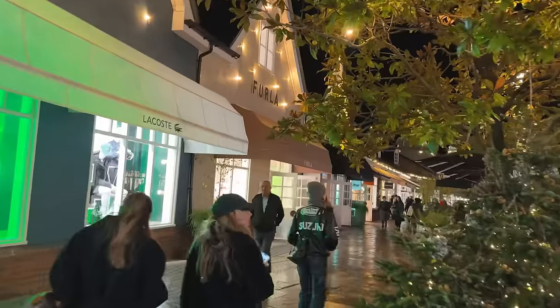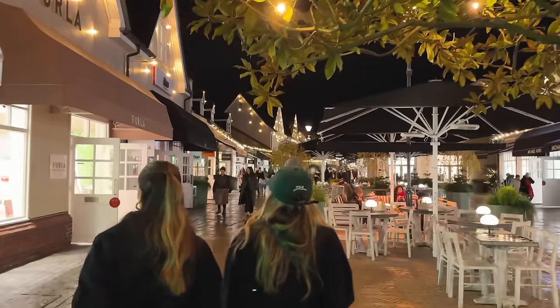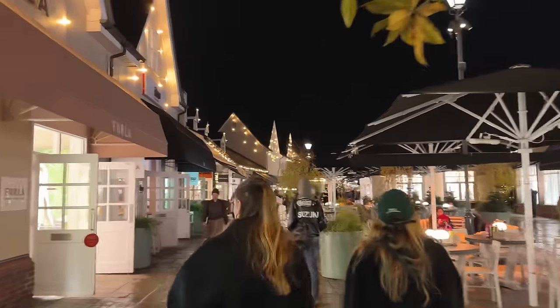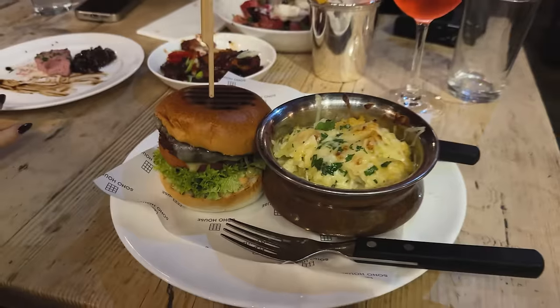It is super festive now. It feels warmer now. Yeah, it does feel warmer. It stopped raining and it's not too busy because it's late. It's like 5:30 now. We're finally having dinner, guys. I can't tell you how excited I am. I'm so happy. I'm happy about everything.